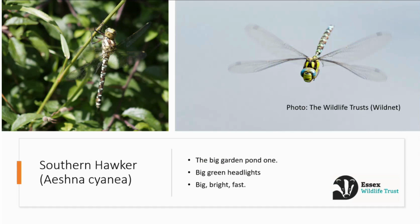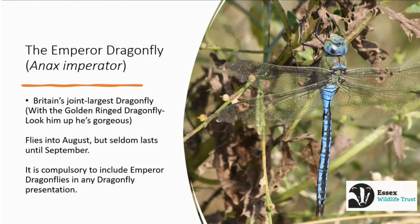which is distinctive. And this is another of the big dragonflies of summer, and this is one that's bred in my mum and dad's garden pond in Upminster, which is just a little concrete pond in a rockery full of pondweed and water lilies and a little bit of marginal yellow flag iris. And they've certainly bred in there. Sometimes I've encountered them at quite odd times of year, into the early autumn. And you can see when it's in flight, it's got these big green headlights just behind its eyes on the front of its thorax. So that's the southern hawker. That's the one you want in your garden.